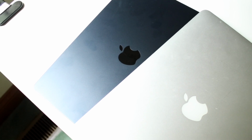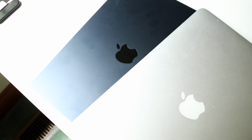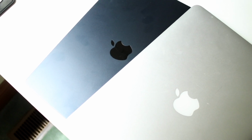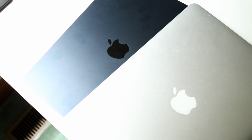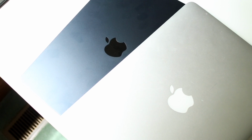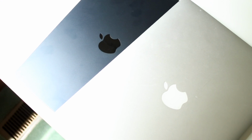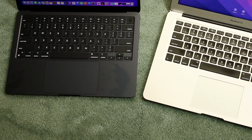So it just makes more sense to go ahead and buy something like an M2 MacBook Air, especially if you're looking at it from a longevity standpoint. But the performance segment is just absolutely out of this world. The RAM of the 2015 MacBook Air, you could either get it in 4 gigs or 8 gigs of RAM. The M2 MacBook Air can go up to 24 gigabytes of RAM. Obviously, it's going to cost more money, but you can do that.